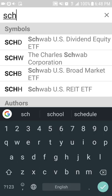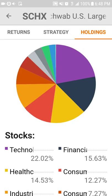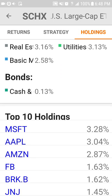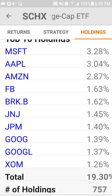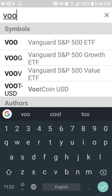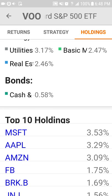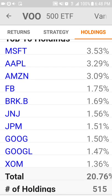The last two also probably have a lot of overlap, but let's go over the holdings still. Schwab Large Cap ETF, these are some of the largest companies in the US, including Microsoft, Apple, Amazon, Facebook, Berkshire Hathaway, Johnson & Johnson, JP Morgan, Google, and ExxonMobil. Last but not least, VOO, Vanguard S&P 500. Looking at the holdings, including Microsoft, Apple, Amazon, Facebook, Berkshire Hathaway, Johnson & Johnson, JP Morgan, Google, and ExxonMobil.